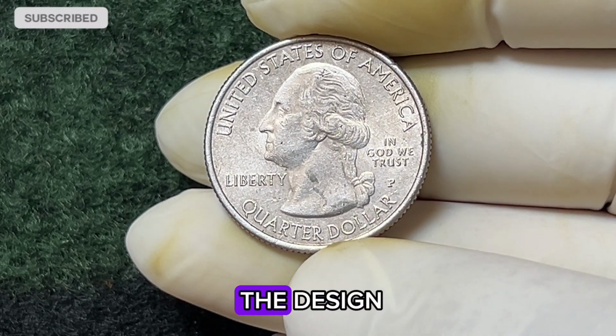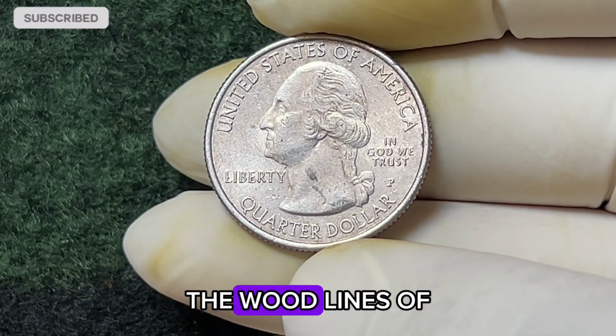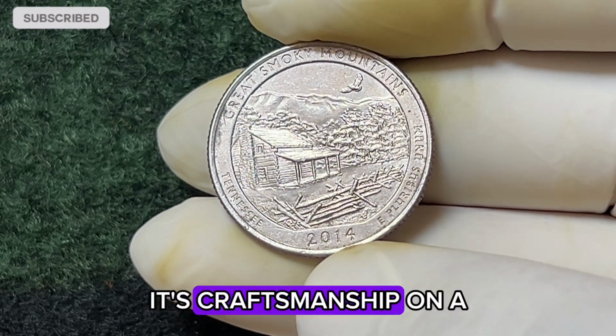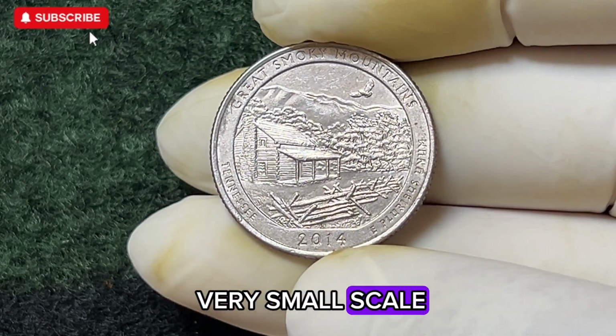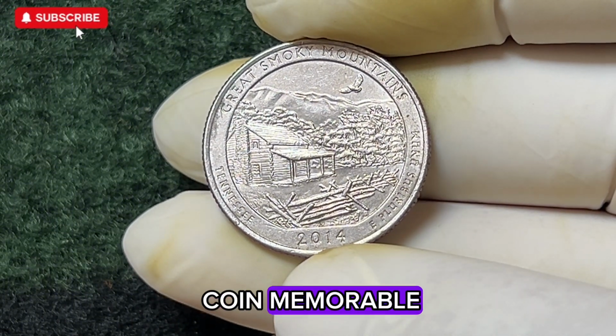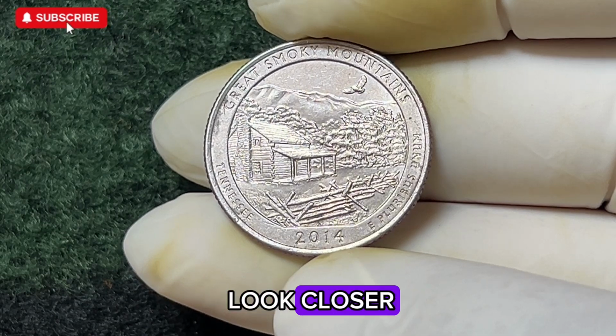The more you study the design, the more details emerge, the shape of the fence rails, the wood lines of the cabin, the subtle depth in the mountain range. It's craftsmanship on a very small scale. That quiet design is exactly what makes this coin memorable. It doesn't shout for attention. It invites you to look closer.